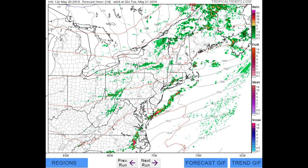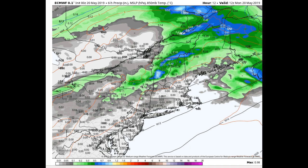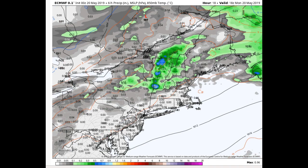And this is the current NAM model, so a little bit of a lengthening of the thunderstorm activity across parts of southern Vermont. Here's the European 6-hour increments. You can see that this is valid about 8 o'clock this morning, and this is the thunderstorm activity we're expecting to see. The European highlights a couple areas, it looks like generally along the spine of the Greens, a little bit to the west maybe.